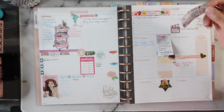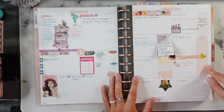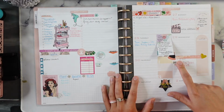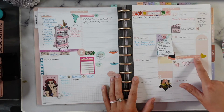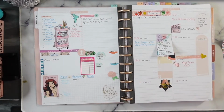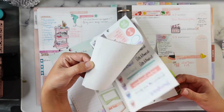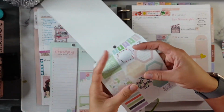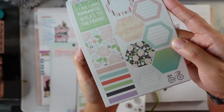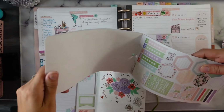I have Friday off of work, so I got my little day off sticker. I put my weekend sticker here, which I love. This is so cute. This one came from the Daydreamer book, which I'm not crazy about all of the stickers in here, but they have these really cute pink string light motif stickers in here. There's that one. I hope you can see it, but that's the look of them. I think they're so pretty.